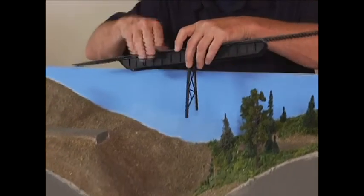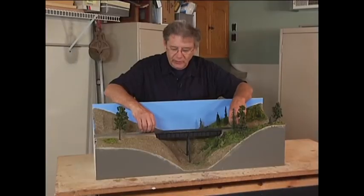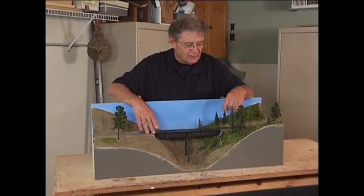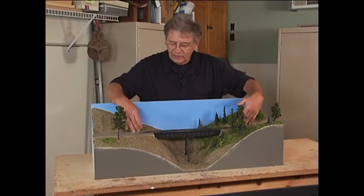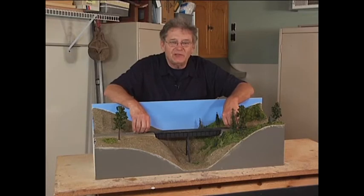So that the bridge fits perfectly. From this point on, many super details can be applied: detailed bridge abutments, bridge shoes, guardrail across the bridge, a handrail across the walkway, and many more shrubs and trees, rock outcroppings, and finally ballasted roadbed. With a little bit of thought and effort, you too can build a realistic bridge scene into your layout.